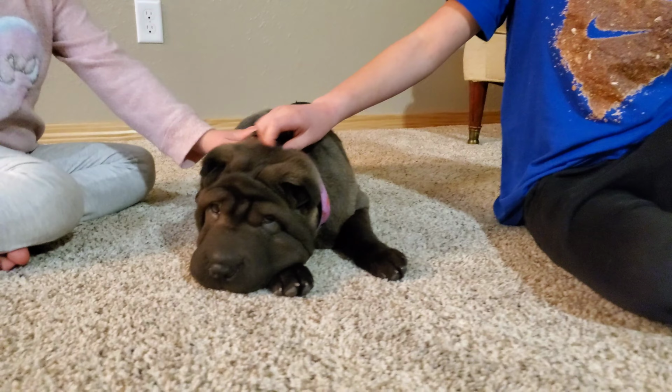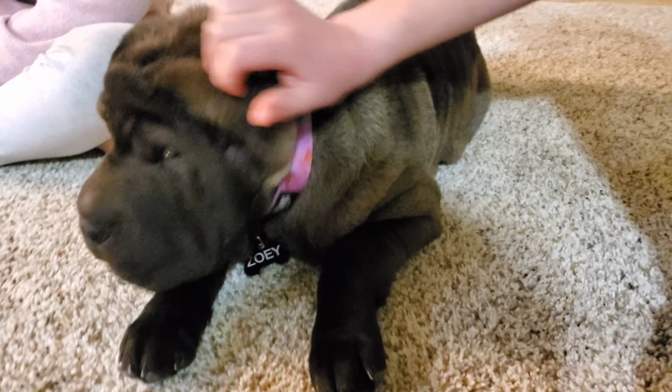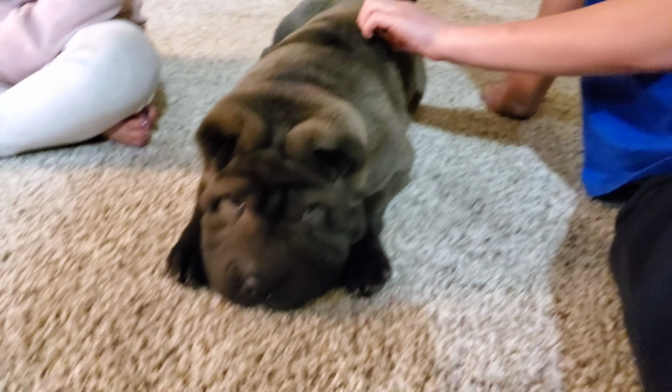This is our black Shar-Pei dog named Zoey. She's a black sable because of the two-tone color. You see the gray in there? Looks like someone kind of painted her back and her tail and her paws.